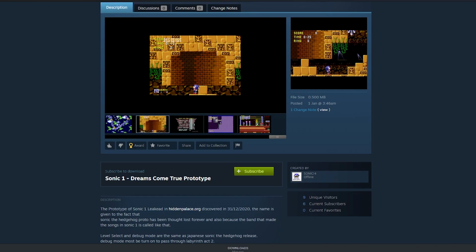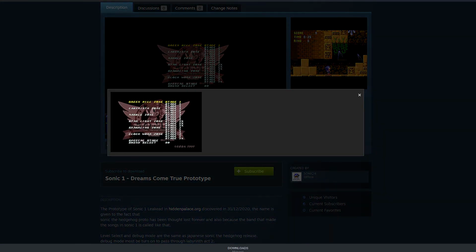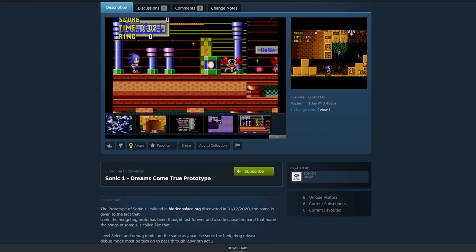This is going to be a live sort of reaction to comparing what's here in this pre-release footage compared to the final game, and it's already, as you can see from the screenshot, slightly different just by the names of the zones in this level select list. You can see immediately Sparkling Zone, Clockwork Zone, and Labyrinth Zone is number 2. That's interesting.